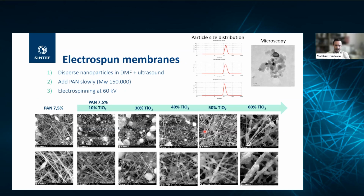So this is the way we are making the membrane, and it is very important to take it in this order. When we have students arriving at SINTEF, we always spend quite a lot of time to develop that. First, we disperse the nanoparticles in DMF for quite a long time. We use at least 1 or 2 days to really disperse them well.